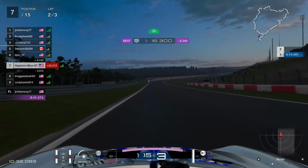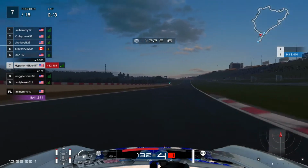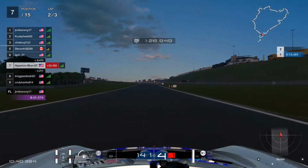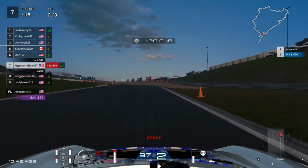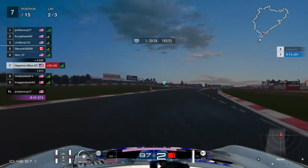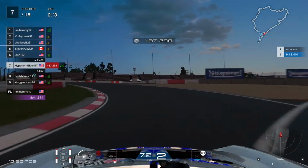Now here comes the fastest lap to see: Jimmy Hemi 17. He did a pretty good fastest run, for only 8 minutes and 41.574 seconds. Now this is going to be quite good for taking a good steady balancing, for having good mobility to be at the 24-hour track layout of the Nurburgring.